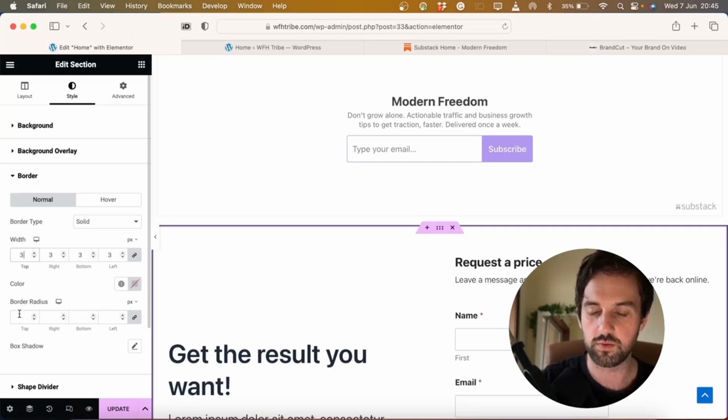Now, the next thing we can do here, if we wanted, we could add a border radius. So this just kind of adds a round edge to it. So you can see it's added some round edges there. For now, I'm actually just going to leave it as flat. I'm going to leave the color as black as well. But one thing I will do is I'll add a box shadow to it.